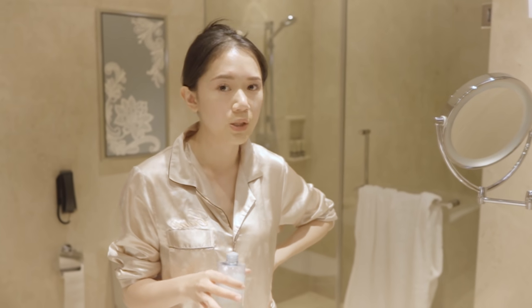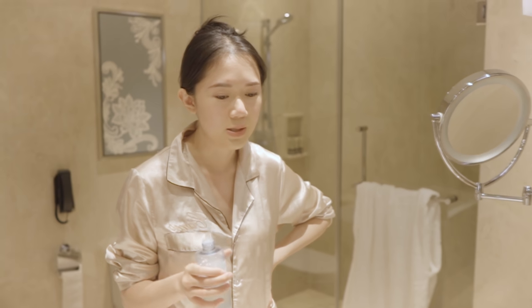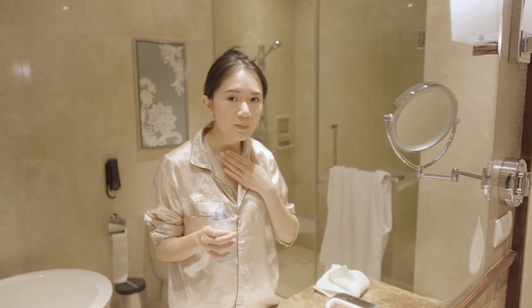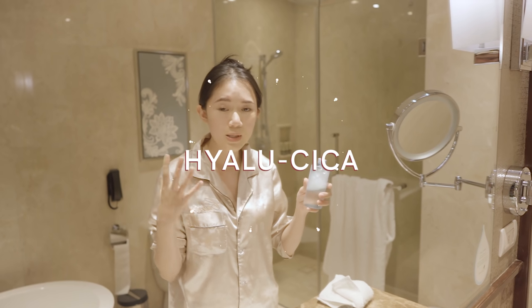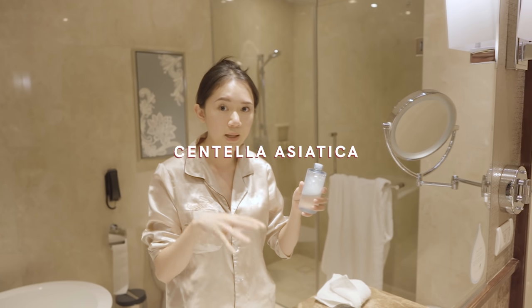really feel so dehydrated from the plane ride, to the point that when I woke up from our short nap in the plane, because Sienna really wasn't sleeping the entire time, I felt so dehydrated. Like even my throat and everything talaga, I really felt so dry. And this is really a very hydrating line. It's called their Hyalu-Cica line. So they make use of hyaluronic acid and also centella mixed together.